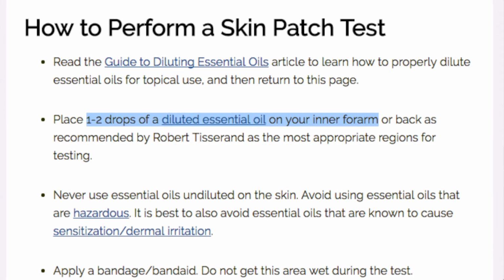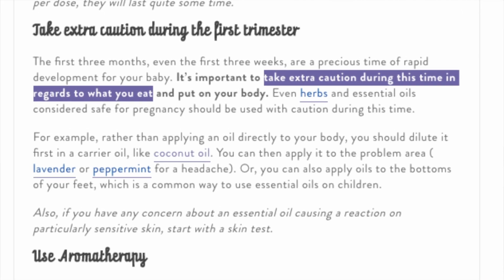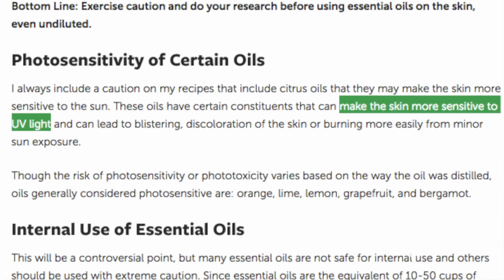Check with your doctor before using them, especially pregnant women and children. And clove and peppermint oil especially can cause issues during pregnancy. And lemon oil is considered phototoxic, and what that means is that it increases the effects of the sun, so you never want to put that on your skin before going into the sun.